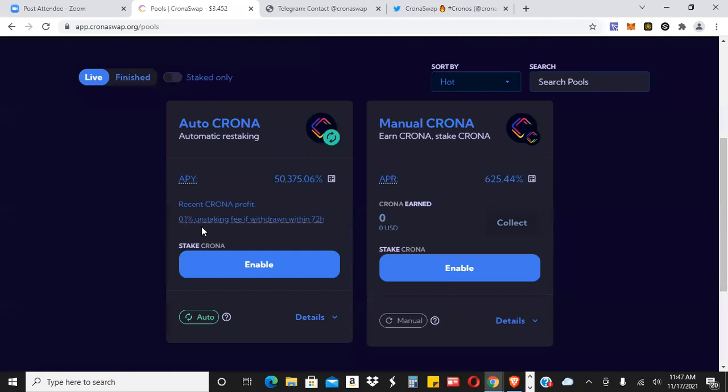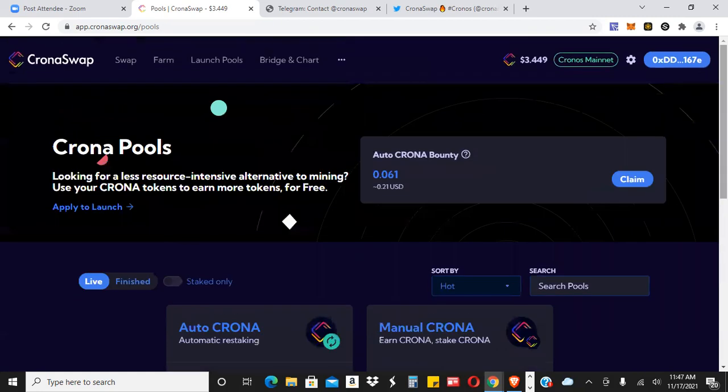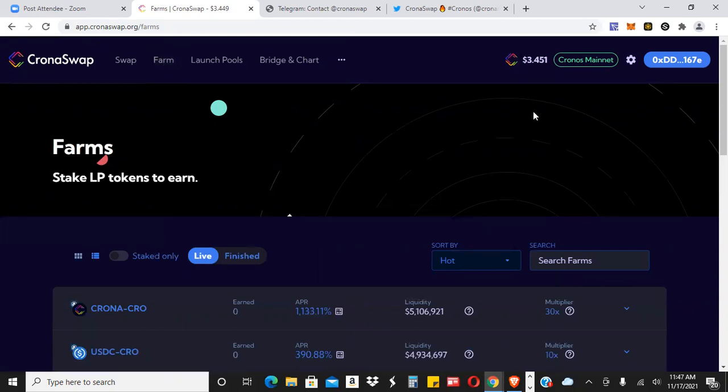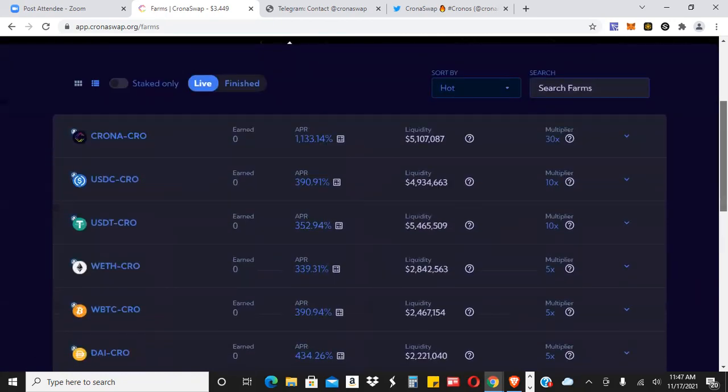Now with this auto staking pool, there is a 0.1% unstaking fee if you unstake within 72 hours. As long as you leave it in for 72 hours and then unstake, there won't be a fee. Again, this is not unique to ChronoSwap. Many farms have this. Even PancakeSwap has that with their auto compounding cake pool. But if you want to check this out, I will leave a link so you can do some research there. The price of Krona is going up, little by little. But you can play around with these numbers if you want to jump in.